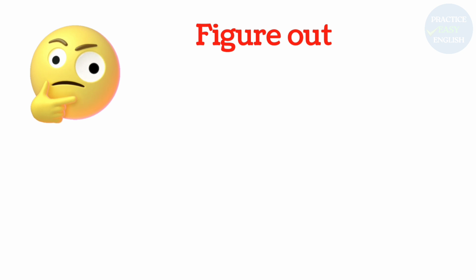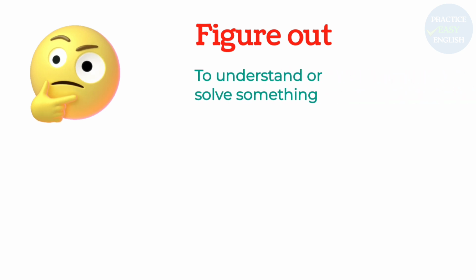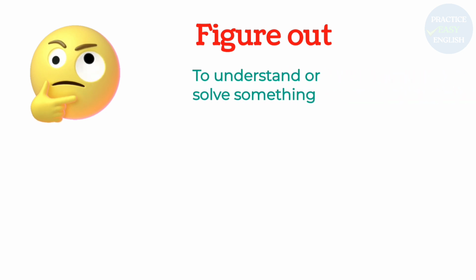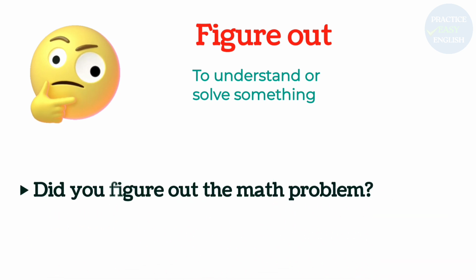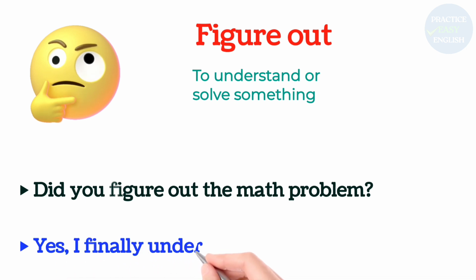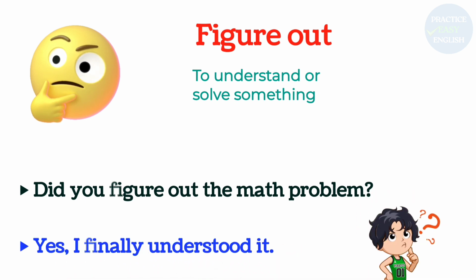Figure out. To understand or solve something. Did you figure out the math problem? Yes, I finally understood it.